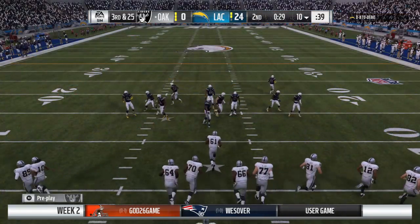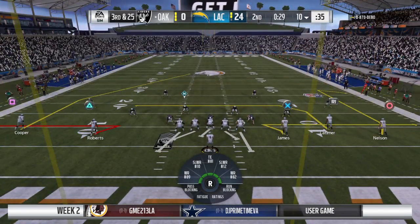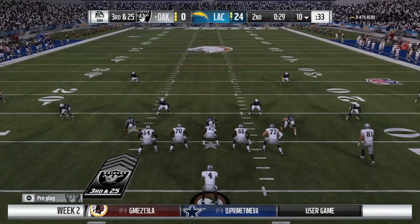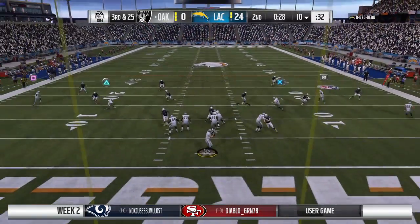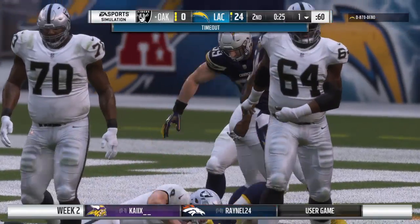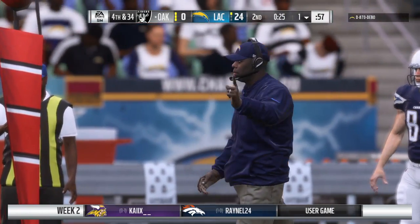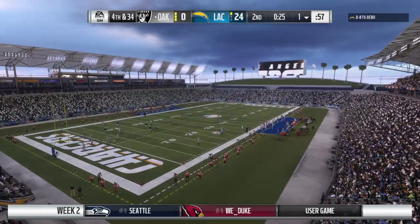After the sack, they'll come up now 3rd and long. Yeah, I wouldn't be surprised to see them run the ball here just to try and get some space. Instead, they go empty backfield as they look to throw. And he's going to go down right near the goal line. The officials look at each other. They're going to mark him at the 1 yard line.